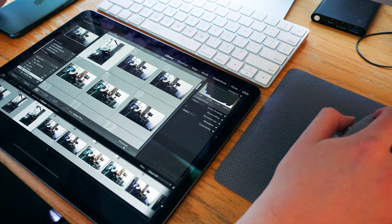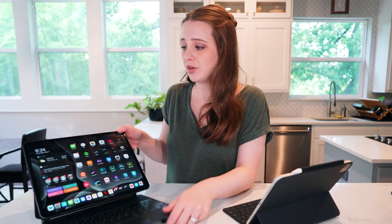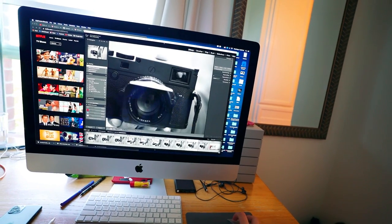You mobile editors, whether it's photos, videos, you have a MacBook or another type of laptop at the center of your workflow. Well, do I have news for you? Sidecar is amazing. It is literally amazing. At the core of it, you can use your iPad as a second display to your computer. When you're using the iPad as a second display to your MacBook or iMac, all touch support, all of the Apple Pencil things that you would normally do, you can do on the iPad.